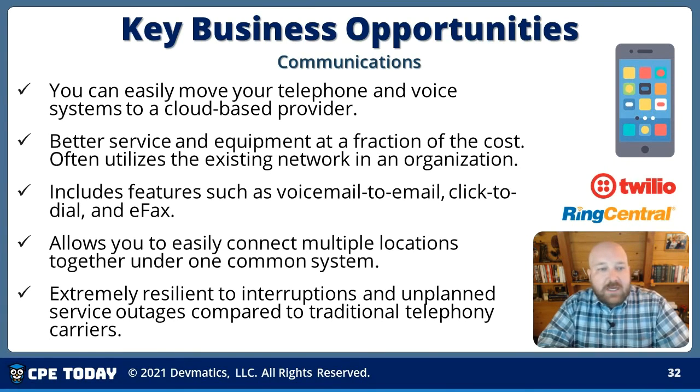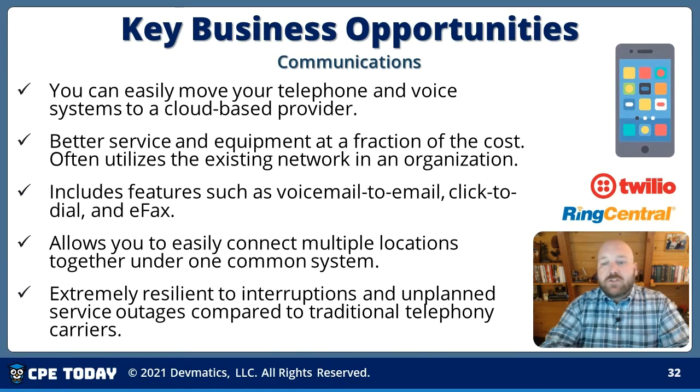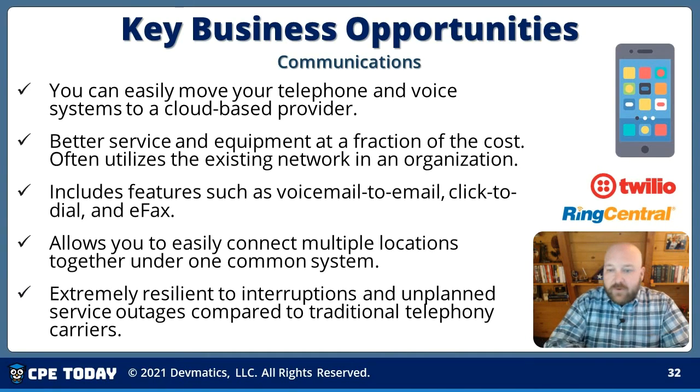Another option would be your communication services. You can, for example, move your telephone and voice providers, instead of using traditional copper carriers like Verizon or AT&T, directly up to the cloud. What's great about them is they work anywhere. We use a cloud-based phone system over here. It rings anywhere. As long as you've got internet, you plug in the phone and it works.